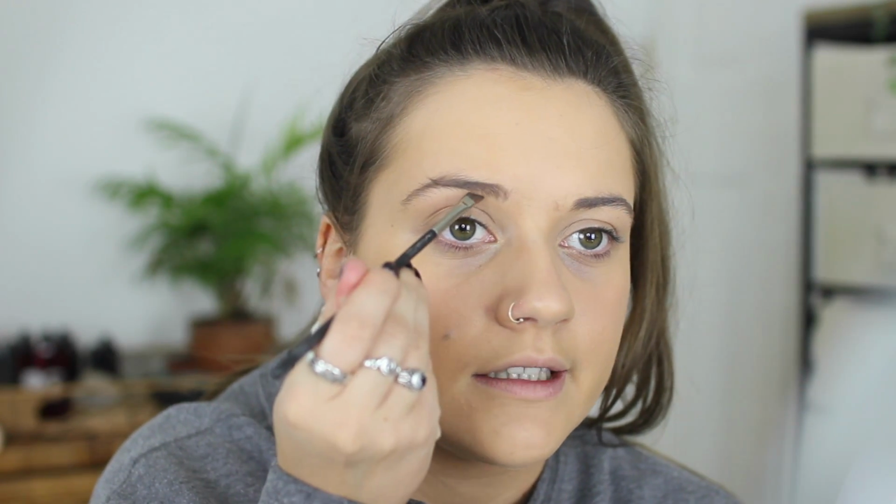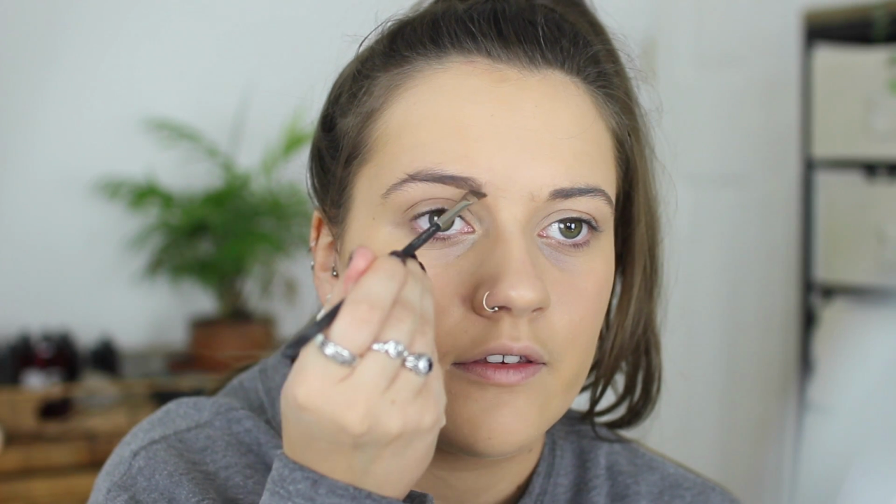Right, for brows I used to use this. I don't know if you guys remember this. This is my HD Brows brow palette. I used to mix these two shades together. So I still use the same little brush, my MAC 266. And I used to start with the shade Ash Blonde and then move on to dark brown. So let's see how this is.